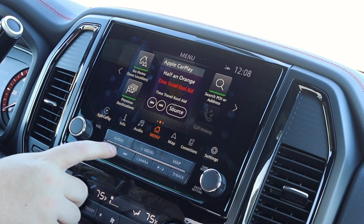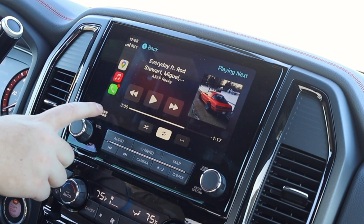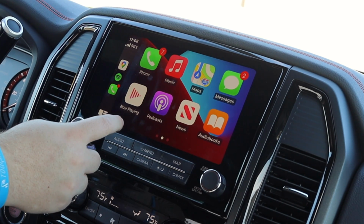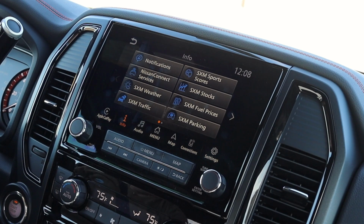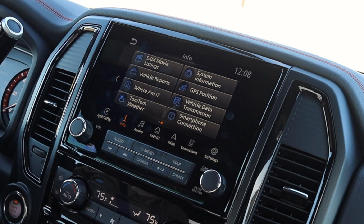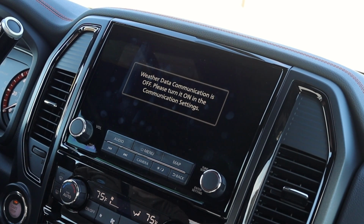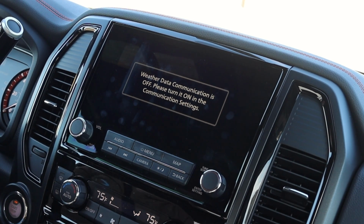Moving into the center, I get a very large touchscreen display. This does have Apple CarPlay and Android Auto on board. However, there is, of course, the stock Nissan system, which I've actually grown to kind of like in recent years. Nissan has kind of stepped up their game with their infotainment system, and I think it's a thorough system. I think it works well, and you're seeing some of those options now on screen. I like the center screen a lot, and of course, it has Apple CarPlay, so I'm good to go.